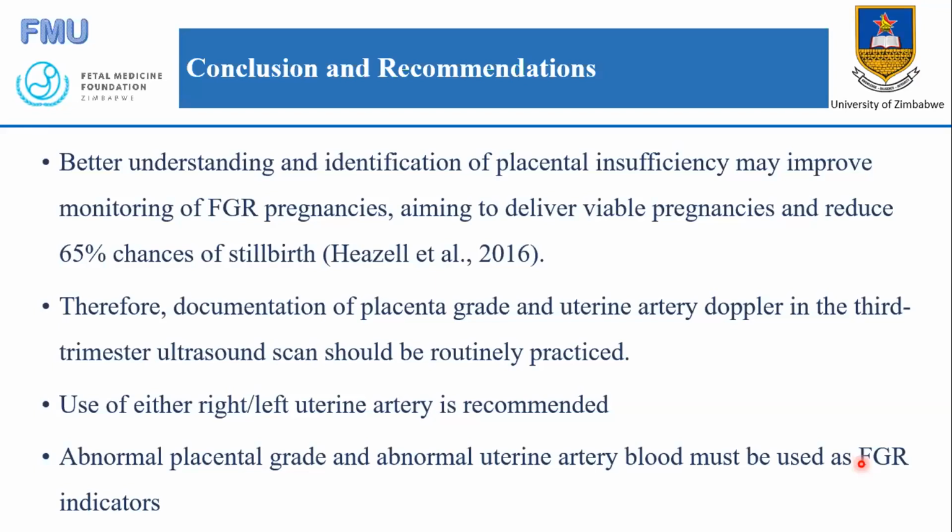In summary, we are not saying uterine artery Doppler and placenta grade should replace other parameters that are already used in settings like fetal Dopplers, but we are saying they can complement each other so as to improve our monitoring and management of FGR cases.